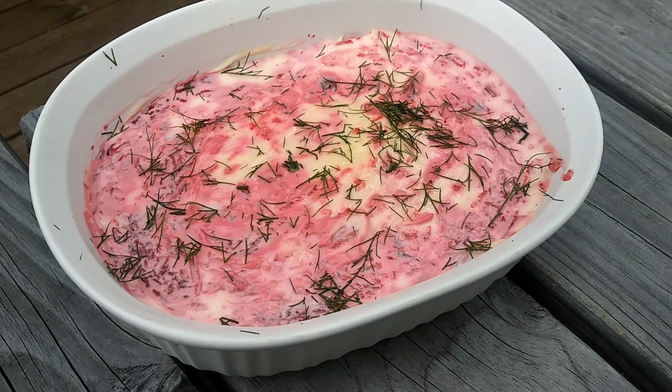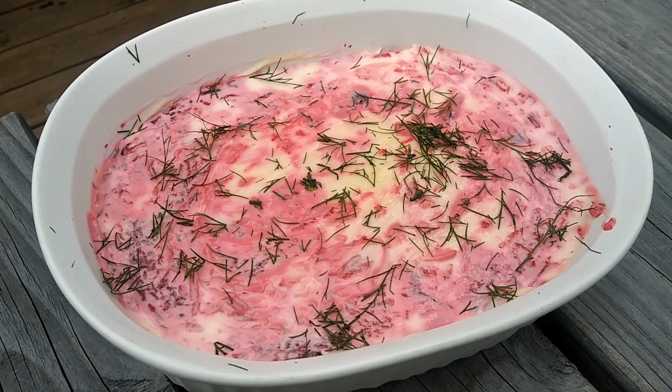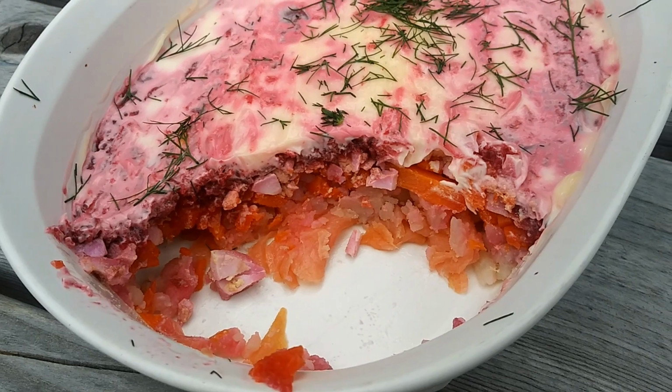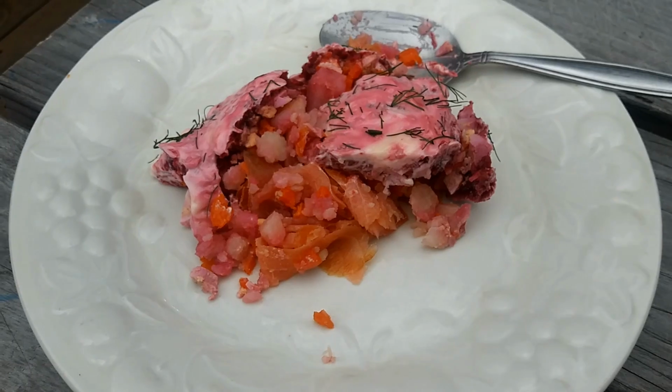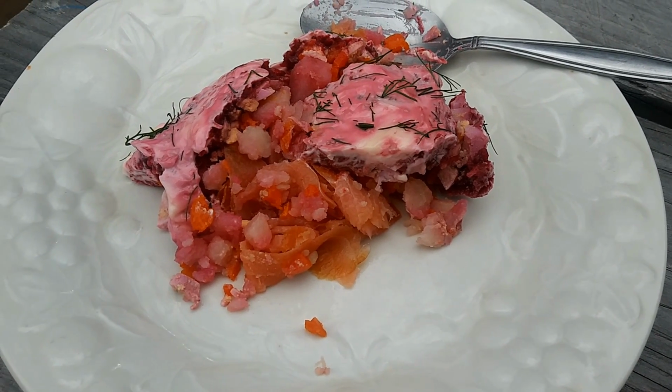Now, what do we use dill for? Well, one of the best things to do is obviously garnish your food. Here, this is a Russian winter salad or shuba, and dill is perfect with this. It's one of my favorite salads.